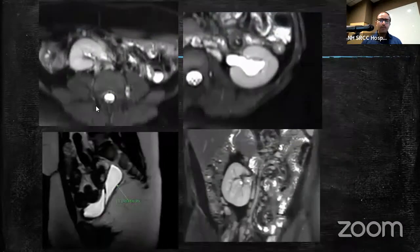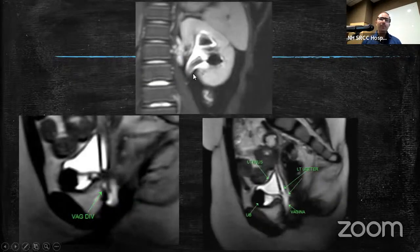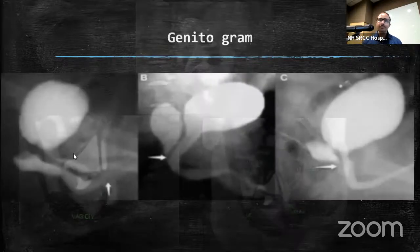These are a few more images in which we can see the bladder, and that is the lower ureter, and those were inserting into the vagina. The patient also had air in the vagina, so that indicates that the patient had some sort of bowel communication with this complex cloacal anomaly. So these are some indirect hints that we pick up while doing the MRI.